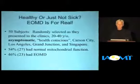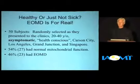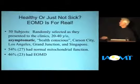So let's look and see what we did. We basically took 50 subjects. We just randomly selected them. These are people that felt good. They were asymptomatic. They were coming to my clinic to get their oxygen utilization measured. Now, who is going to go to a clinic to get their oxygen utilization measured if they're not pretty health-oriented? So here we got a group of people between the ages of 20 and 40 who felt healthy, many of whom exercised, in pretty darn good shape, health-conscious individuals. We're not just talking about Carson City alone. In all kinds of places, Los Angeles, Singapore, different places. We took the data and analyzed it to find out how well they were doing in terms of oxygen utilization. Well, 54% had normal mitochondrial function.